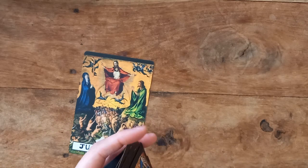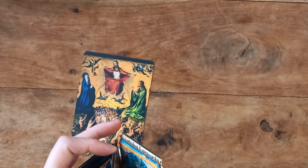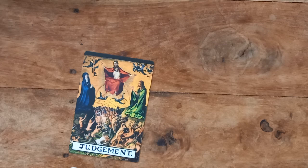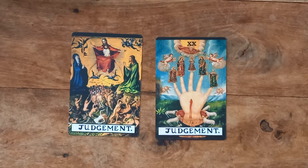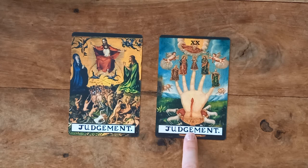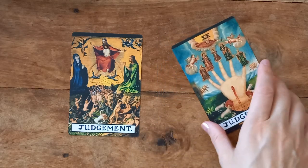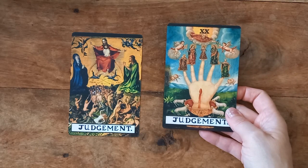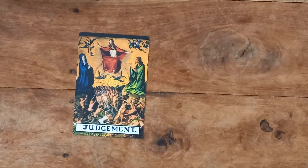Both of those Judgments feel quite religious to me. I'm not sure how I feel about them. I'm not sure how I feel about those two and which one I'm going to go with, actually. Probably this one. I just like the idea of finger puppets. It feels a bit less like praying for your sins to this one, because I don't have a lot of good things to say about that, from my own personal experience.